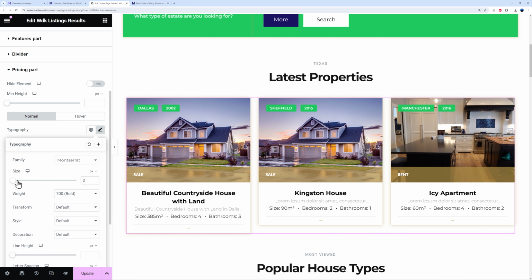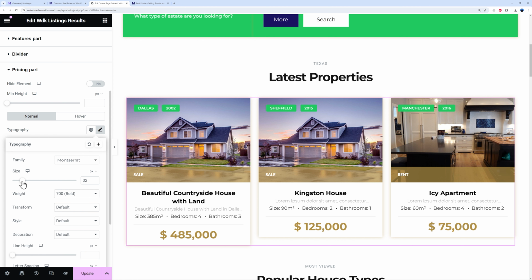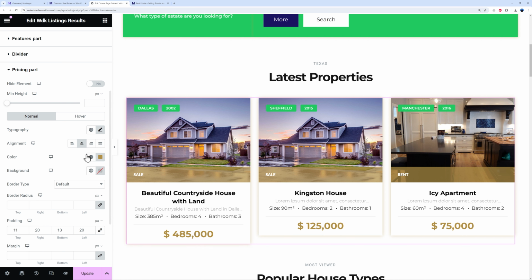And then we can change the size. So use the slider here. And then once you're happy enough with the size of the price, you can leave it as is. So maybe let's go maybe with 28. Very good. And now we can change the color, obviously. So select either primary. How's that? I don't know. I think maybe secondary.